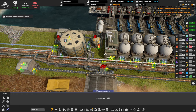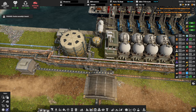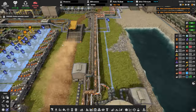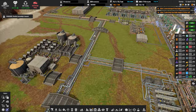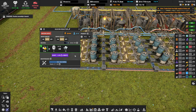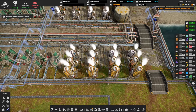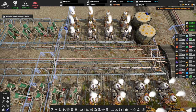So, with that in mind, I decided rather than try to modify the existing crude oil builds and trying to make sure I had enough hydrogen, because that's my issue. If we scroll over here and we look at these guys, if we look at any one of these, they just don't have enough hydrogen. The reason they don't have enough hydrogen is we're not running fast enough.